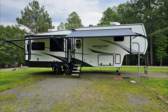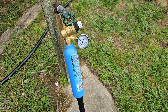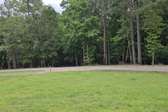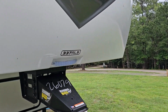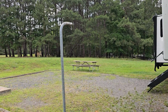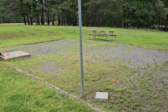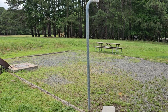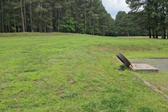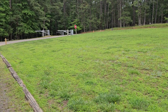And here we are now on site number 45, and we've got 50 amp service and good clean water. Now let me show you around the site here. Okay, I'm standing at the very front of our campsite, and so there it is, the 337, and here's the other side. Picnic table, lantern post, our area. We've got a screened-in tent we can put over the picnic table if we want to. And then this huge area that we've got here on this site. Now don't all of you run out and get this site. I want it to myself.